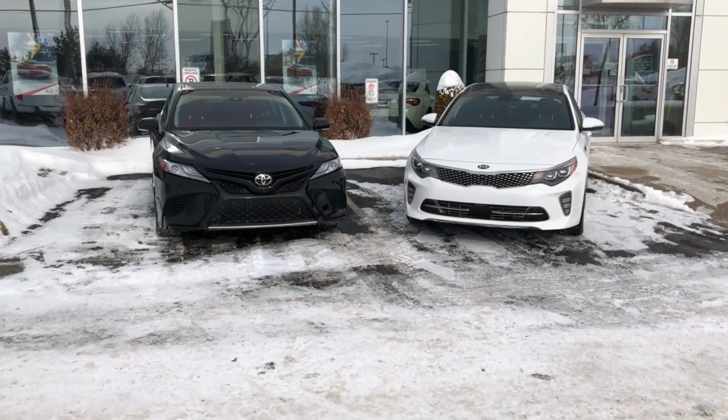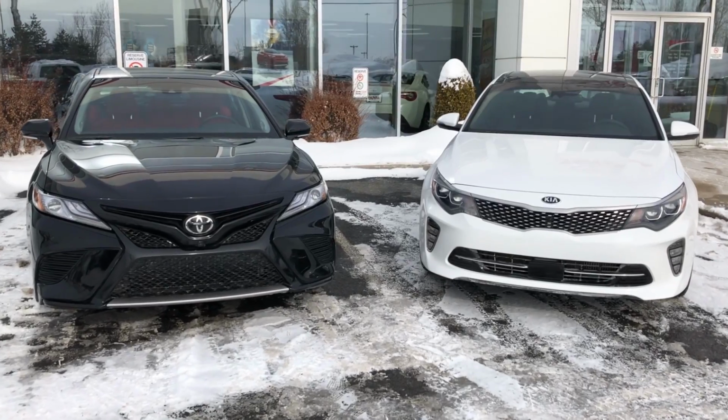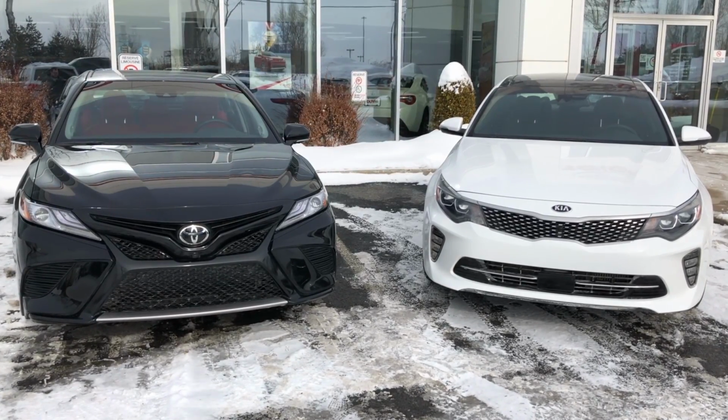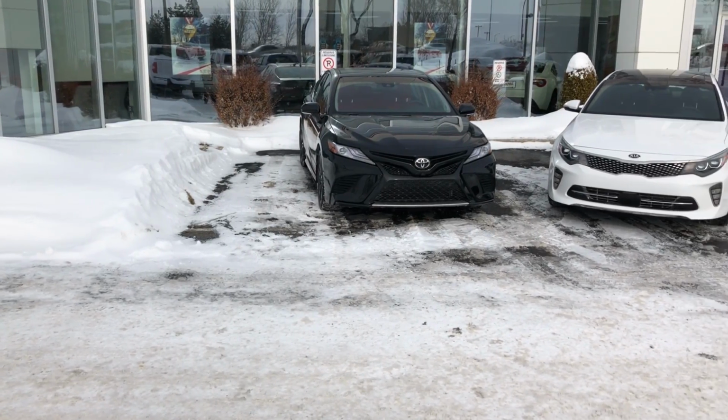The turbo engine certainly is nice when it kicks in, but man, that V6 really does have the power when you need it. And it just sounds a little bit nicer too. The quad exhaust on the back is very nice. It just looks really good. It looks the part, and it also has the power to make you go the part too.